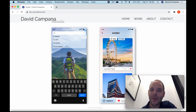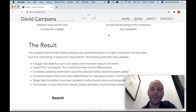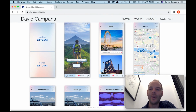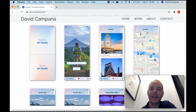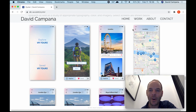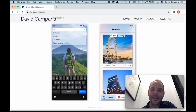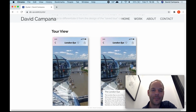We also, the map icon was converted to a map list toggle. Users were having difficulty switching back and forth between the map and list view. Even though I saw this little drop pin as sort of a more ubiquitous, universal icon, other users that were tested did not. They were also confused about how to get back to that list view. I thought the back arrow would be enough, but it wasn't sufficient. Hence the map and list toggle. There's no back button. It's very clear. We have diagrams or icons as well as text identifying the purpose of those buttons.